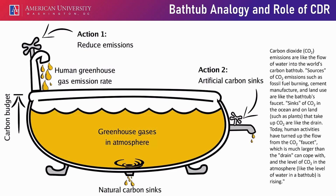At the same time, we have natural carbon sinks, right? Vegetation, for example, trees that take up some of that CO2 and help ensure that the bathtub doesn't fill up as quickly, but it's fairly de minimis. And so we view Action 2, carbon dioxide removal, as an additional way to hold the amount of water in the bathtub below levels in which it really overflows, and we start to see serious impacts. That's why we view carbon dioxide removal as important in the short term, right? Buy us time so that we can decarbonize and not pass critical concentrations of CO2 in the atmosphere that in turn result in exceeding critical temperature thresholds that manifest themselves in very serious negative impacts.